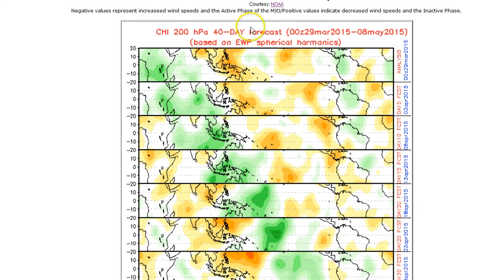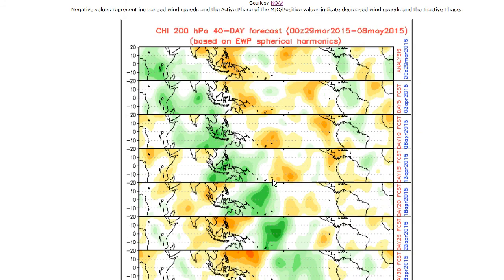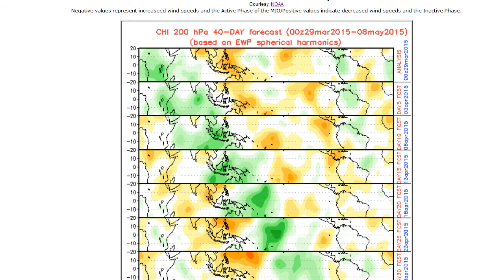The interesting thing is this model predicted a very, very strong MJO signal, both active and inactive, and then lately it's really backed off, looking much weaker and kind of like last year to a certain extent. This latest run is a little bit stronger than what was previously predicted. So we'll see how this plays out. Again, this is a 40-day model, so we don't have a whole lot of faith in it, but it gives you at least a sense of what's to come.